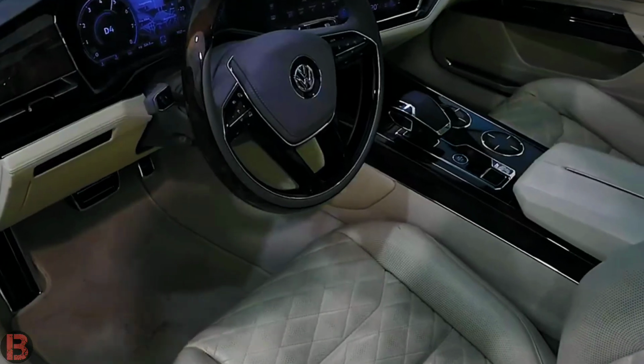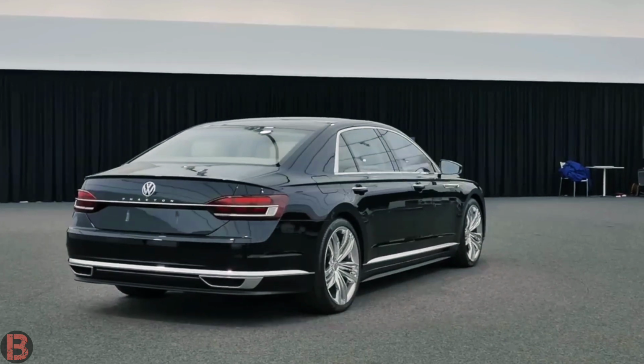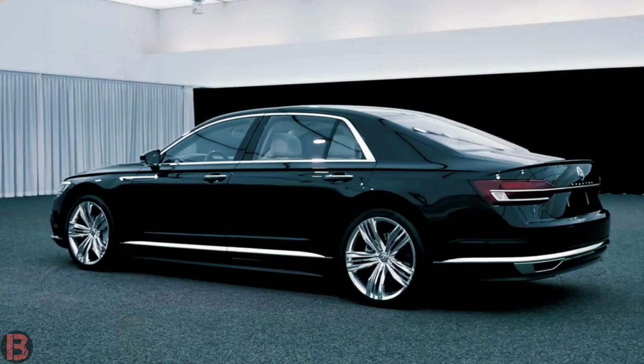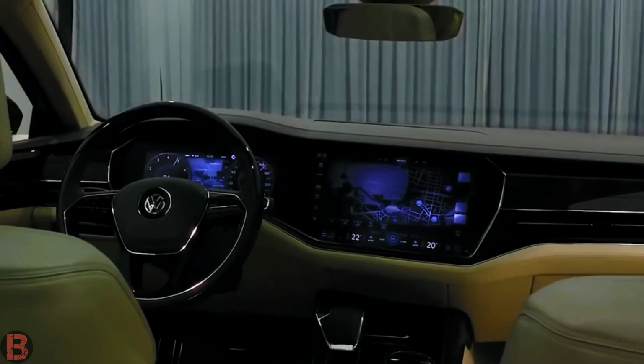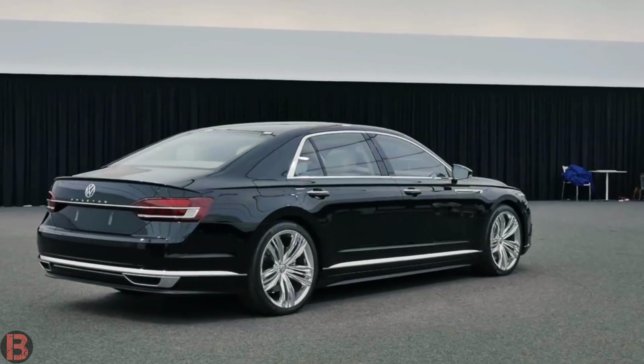Finally, plans for a new Phaeton were scrapped in favor of spending more money on the electrification of the VW Group, which proved to be a wise move judging by recent forecasts. As such, Volkswagen was left without a luxury sedan, except in China, where the automaker launched the more affordable but similarly sized and MLB-based Phaeton.